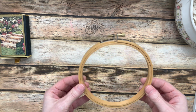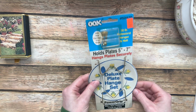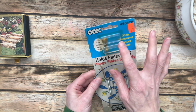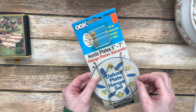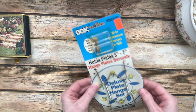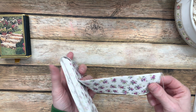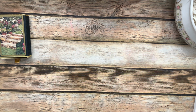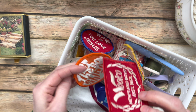There was this in there. Plate holder. So it hangs it on the wall, which I actually would use. I have some plates and stuff I'd like to display. So I'll probably use that. This was in there, which is really pretty. So then just some odds and ends. There were some patches in there.